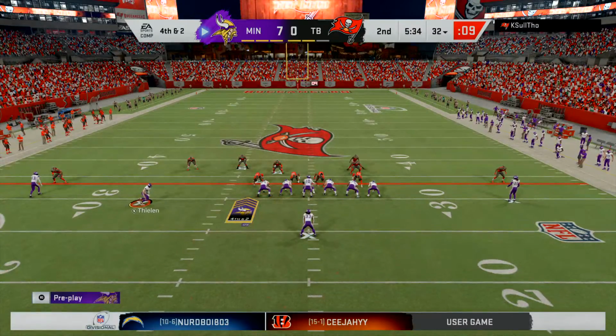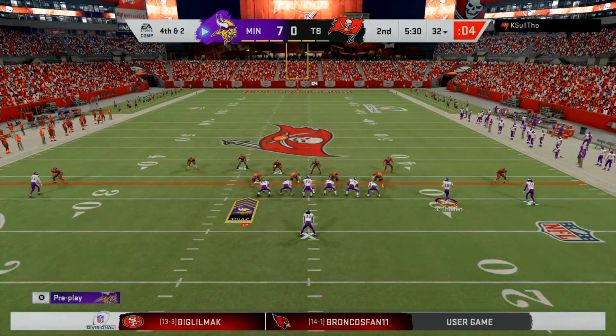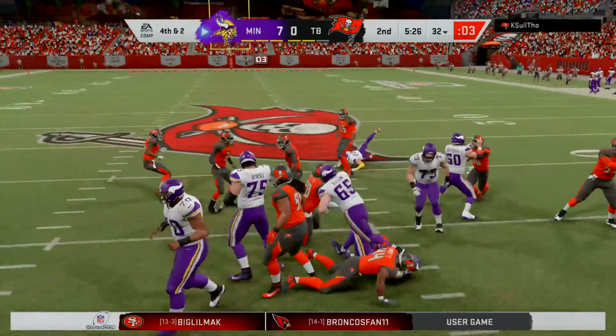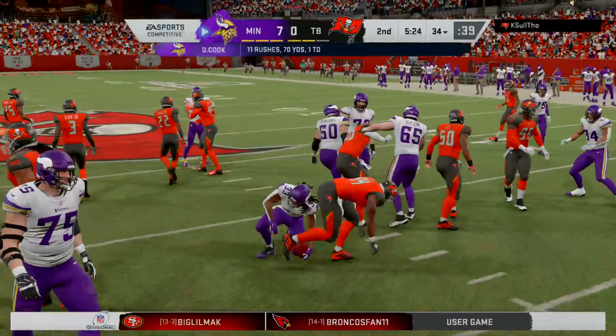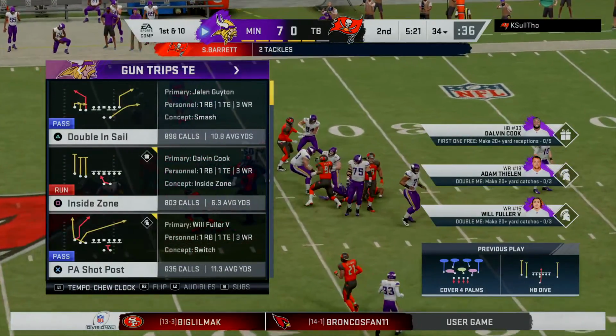Mike 50. Yep. I smell fear in that offense. Speed dribble. Running for it. Here's Cook. And he gets it to the 34. Good enough for the first. Let's go. A big roll of the dice on 4th and 1, but it pays off.